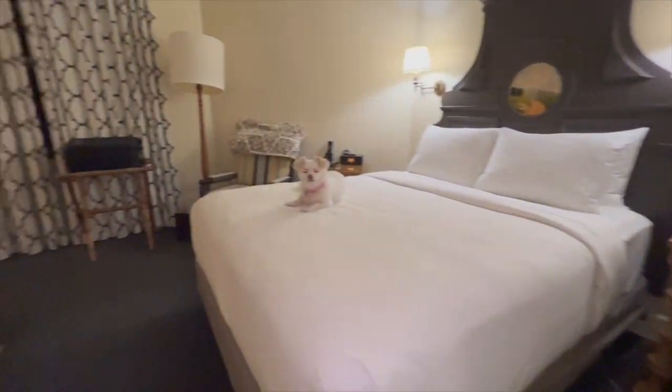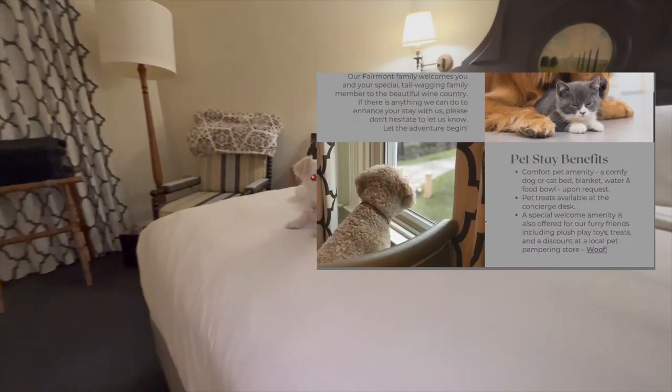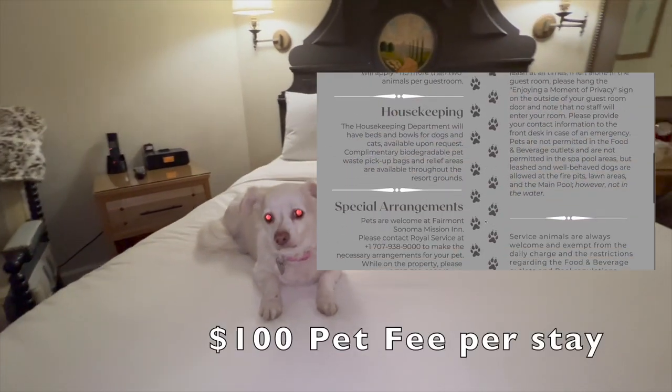Hey, our room came with a puppy. Can we keep her? Yes, you can bring your furry friend to the Fairmont.